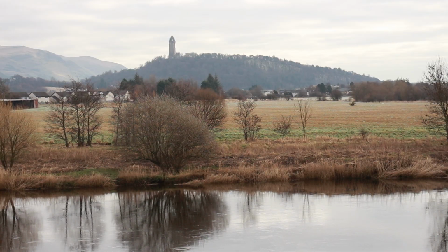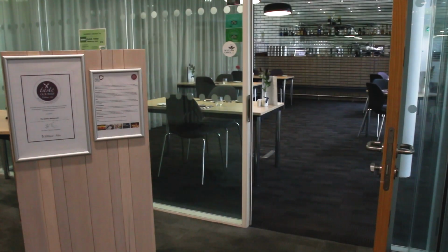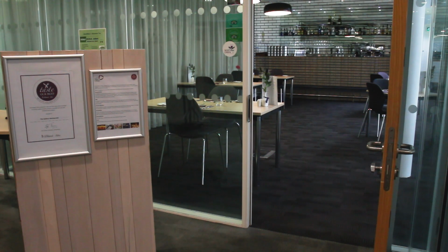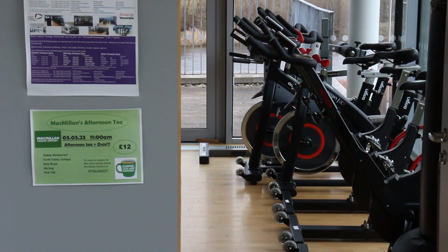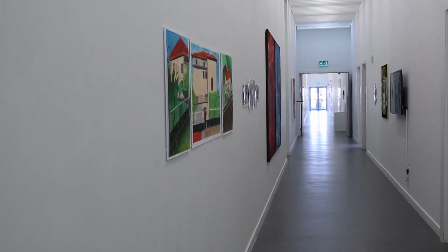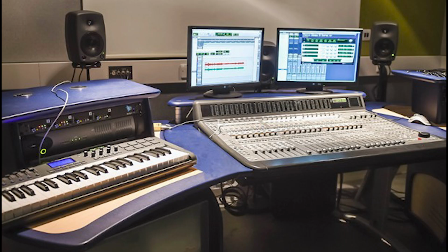It has a great outlook onto the Wallace Monument and Stirling Castle. Facilities at the campus include the Gallery Training Restaurant, located on the first floor and open daily to the public. On the ground floor is a canteen, gym, and the Creative Industries Department, where you will find sound production, radio, video, and photography. Students have access to the professional mixing desks located in the studios.